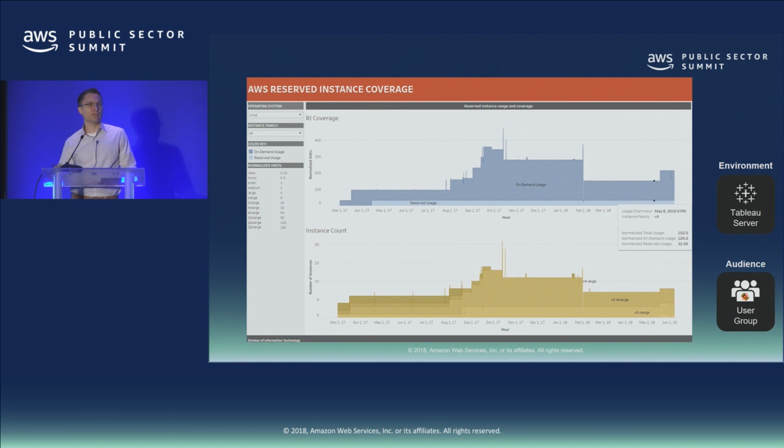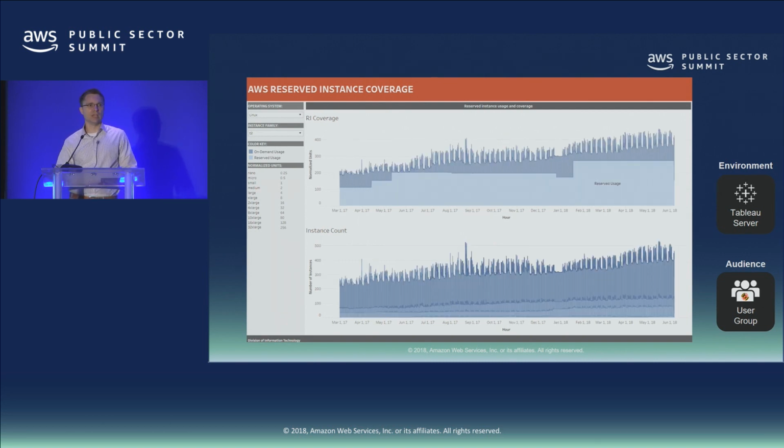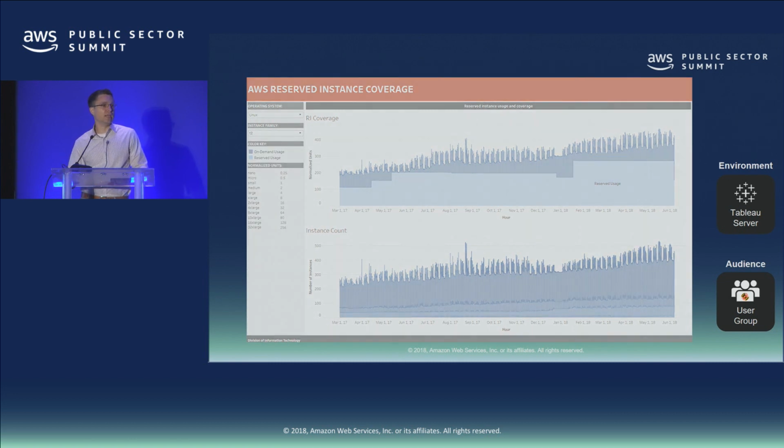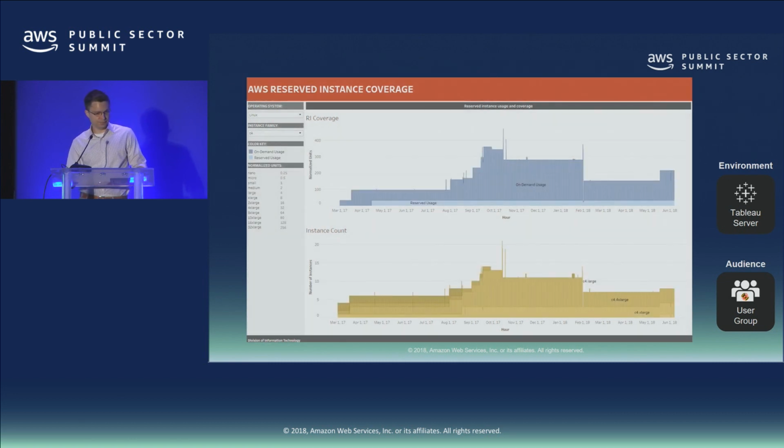And so the top part of that graph is showing you those normalized units. And what we do as a team is sit down once a month and analyze how much we're using, how much of that is reserved, how much of that is on demand, what do we think we're going to be doing next month, the month after that. We can see a slow, steady trend up on this graph. And we buy RIs once a month to keep between 80 and 90% of our on-demand coverage.